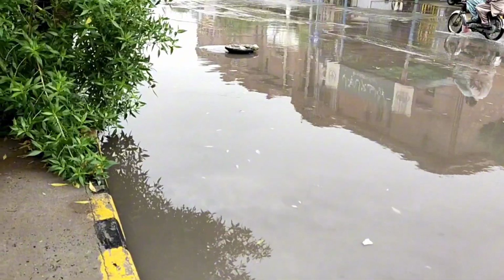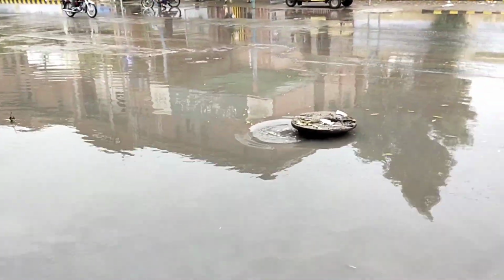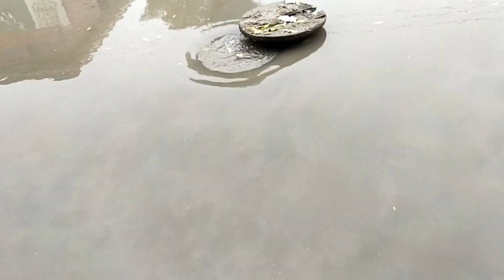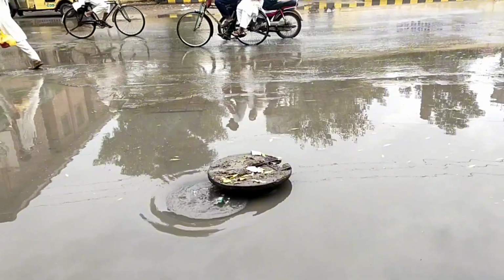Now the main road has been cleared. Now the water is only at the pavement on both sides of the road, and the main road which is used for traffic is now clear, and traffic and pedestrians are moving freely.